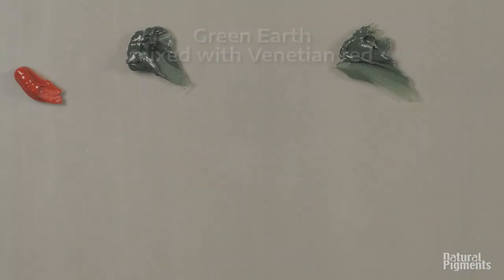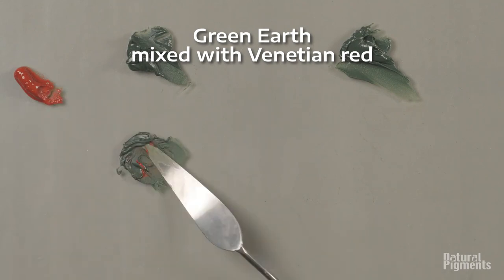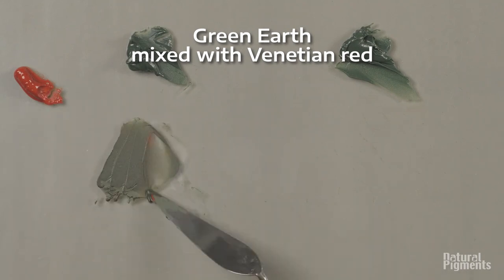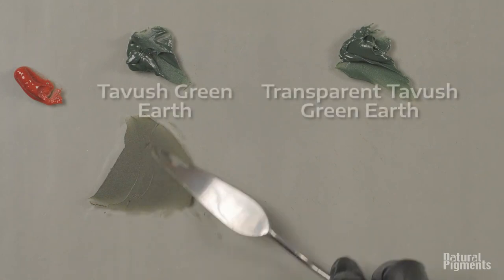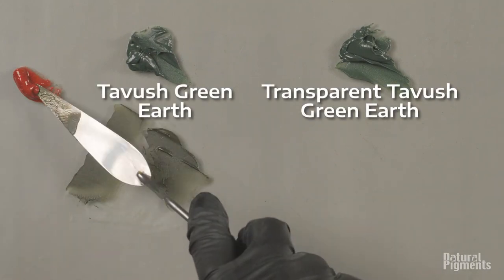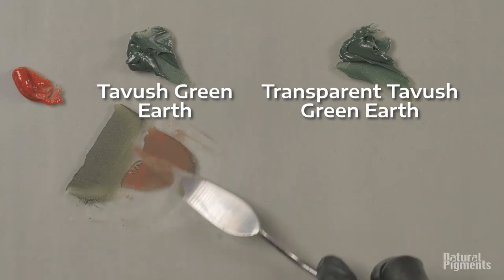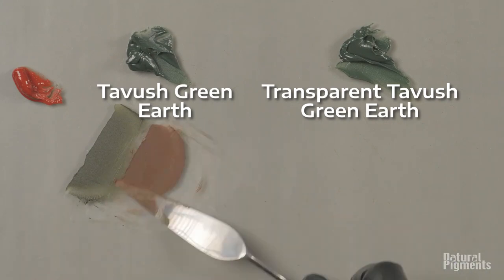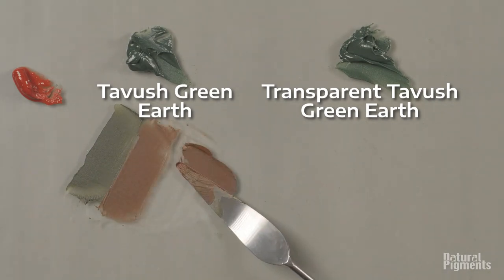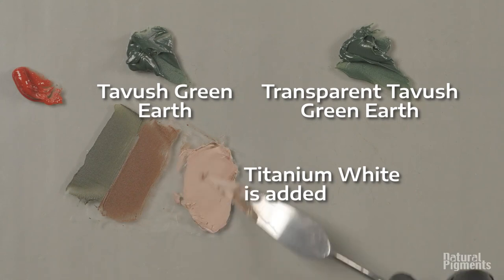So here I was mixing both colors with Venetian red to see what browns or probably grays I can make. Since it's not so transparent, it immediately killed the Venetian red, killed the greens. But an interesting, nice look at that brown, especially with that titanium white.